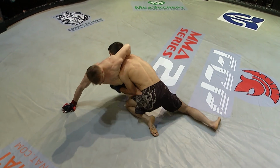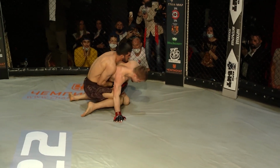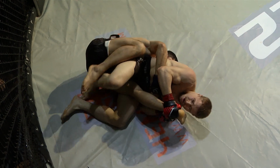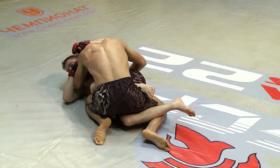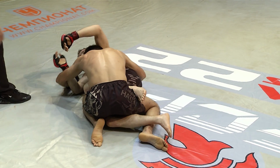So here you see the big pickup and slam. All the time, Belousov continued to try to hold on to that neck. Here's the back control, and look, he left his leg between the middle. And that was a very deep knee bar, well defended from Sufiev.